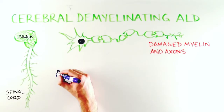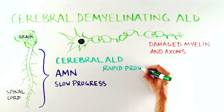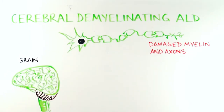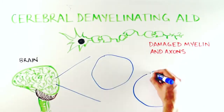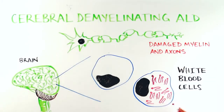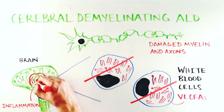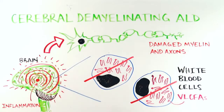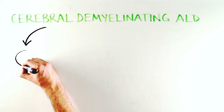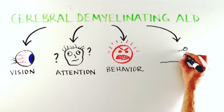However, whereas AMN progresses slowly and affects the spinal cord and nerves, cerebral ALD progresses much more rapidly and affects the brain. The damage to axons in cerebral ALD appears to originate with dysfunction of the white blood cells in the brain, which become injured when VLCFAs accumulate in ALD. This leads to massive inflammation that typically starts near the center of the brain and radiates outward. This inflammation damages the brain's myelin, axons, and eventually the neurons. This leads to a myriad of different symptoms that may include problems with vision, attention, behavior, and coordination.